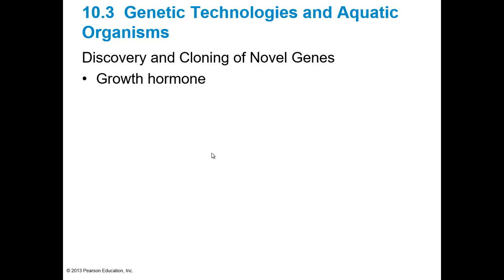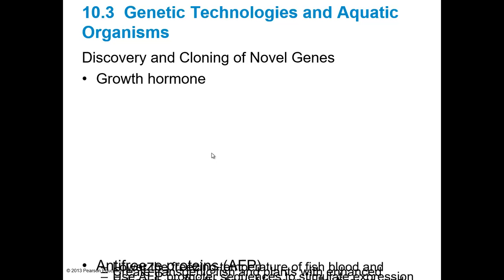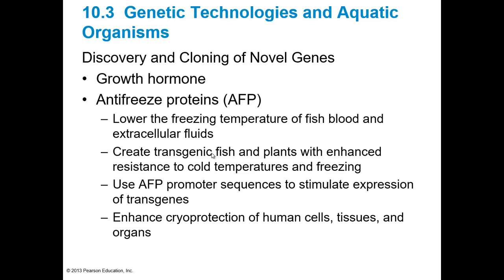New hormones that have been cloned include growth hormone. This is specifically for salmon. And then also antifreeze proteins, proteins that can be used to lower the freezing temperature. This is done in fish blood, and also extracellular fluids that cause fish to be resistant to freezing. And then also taking these genes and creating genetically modified fish, as well as genetically modified plants that are resistant to frost.